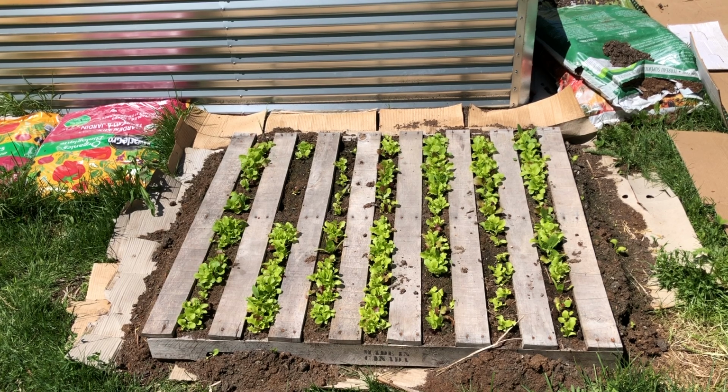This is my lettuce growing in the pallet, and it's doing quite well. There's one blank space, and that's been there all along. I must have missed that area. I didn't get any seed in there, I guess. And so far, my hens and the guinea fowl have left it alone. Maybe they're just waiting for it to get large enough.